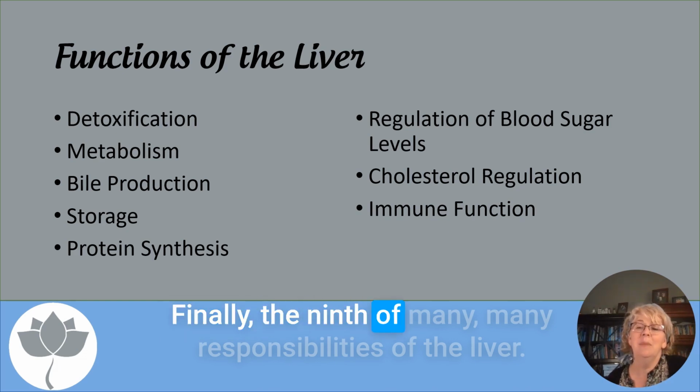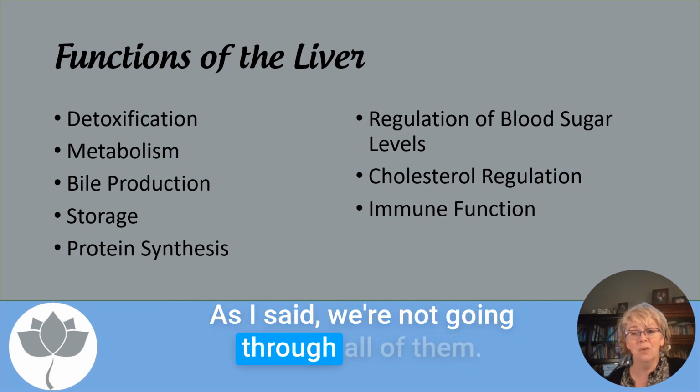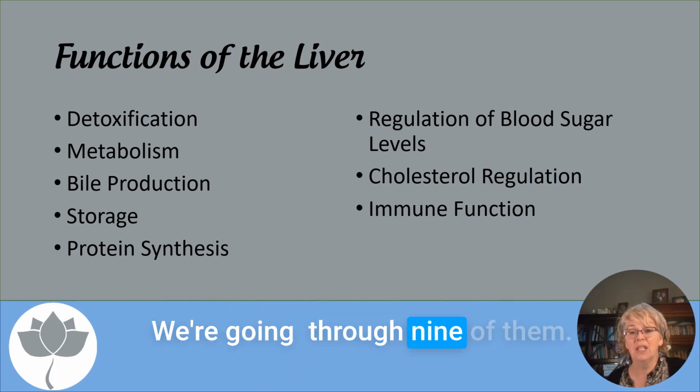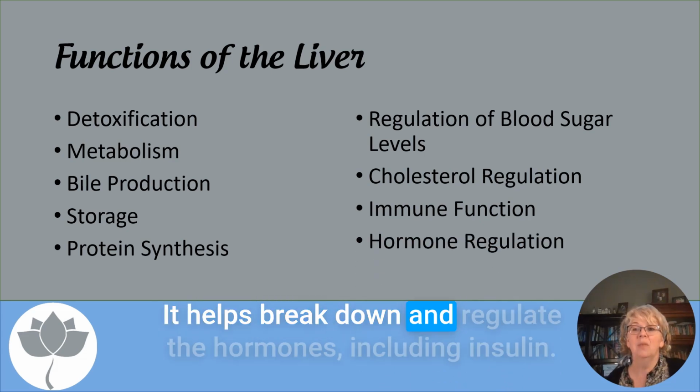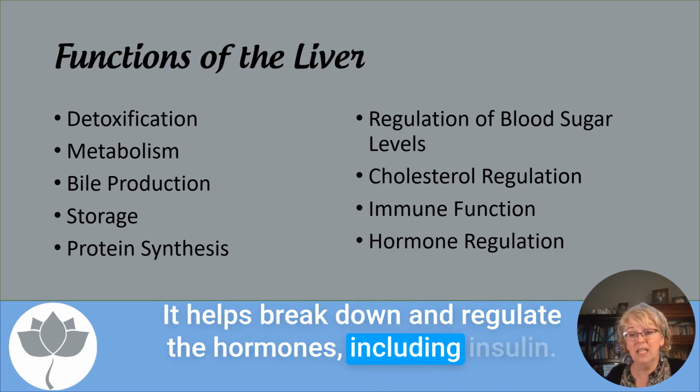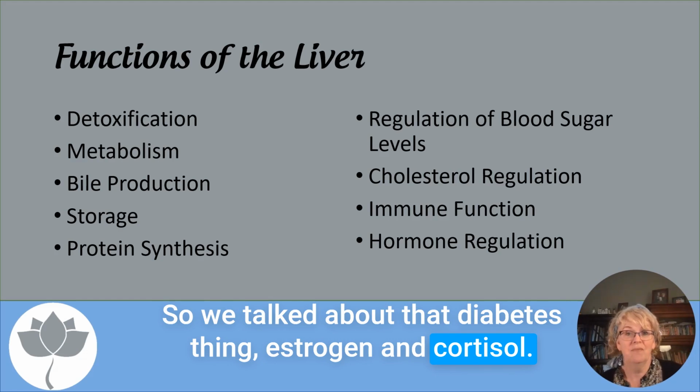Finally, the ninth of many, many responsibilities of the liver. As I said, we're not going through all of them. We're going to go through 9 of them. And this one is hormone regulation. It helps break down and regulate the hormones, including insulin, so we talked about that diabetes thing, estrogen, and cortisol.